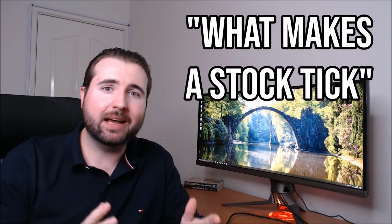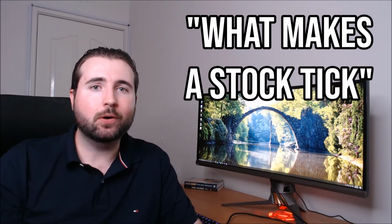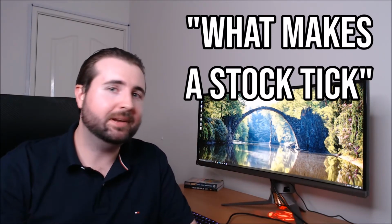So the operational analysis, what exactly is that? Well, as I mentioned, it is quote unquote what makes a stock tick, or effectively how the company runs, what it does in production or software provision or as a service provider, whatever that company is that you're looking to invest in. How does the organization operate?